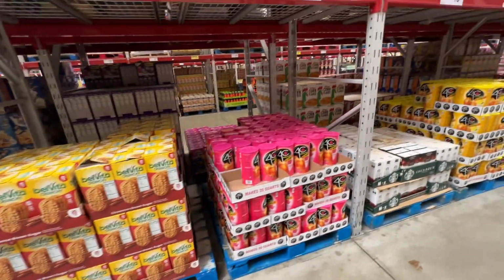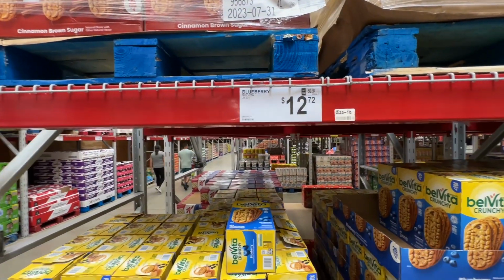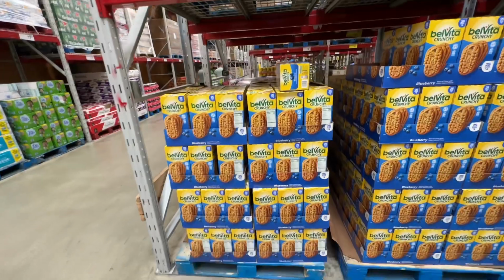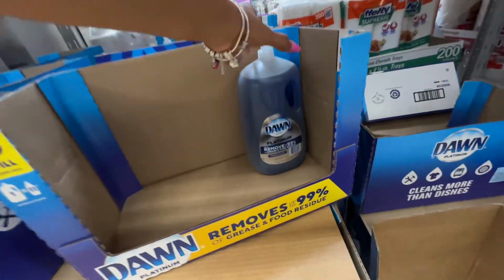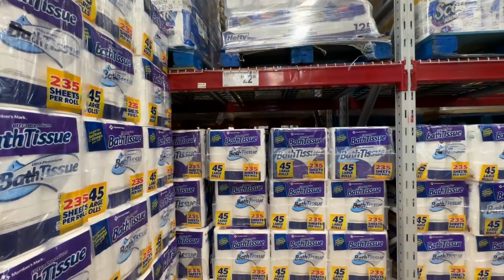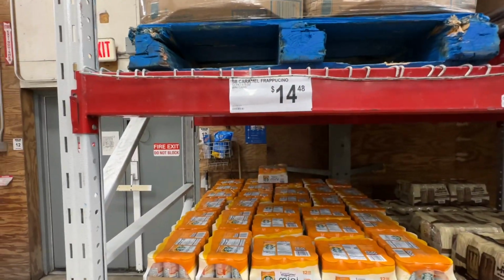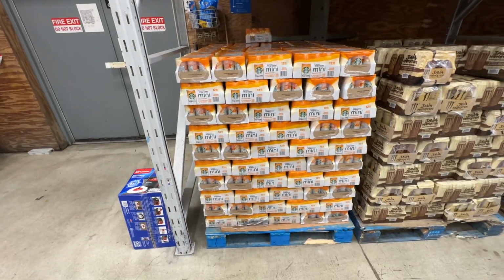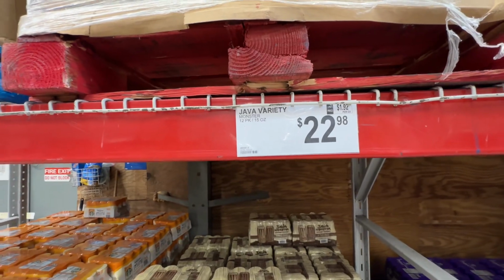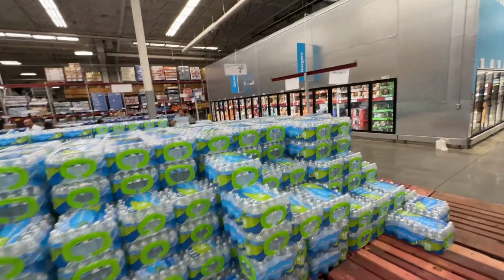Let's get some iced tea. $5.47 for raspberry. Berry Velveeta, 25 count. Refreshing rain. I think mommy's gonna get this, the Dawn. We need this. So we need toilet paper. This is the one we use. These mini Starbucks caramel frappuccinos. Java. I've never seen this before. 12 pack, 22. So we need water, and they are $3.98.